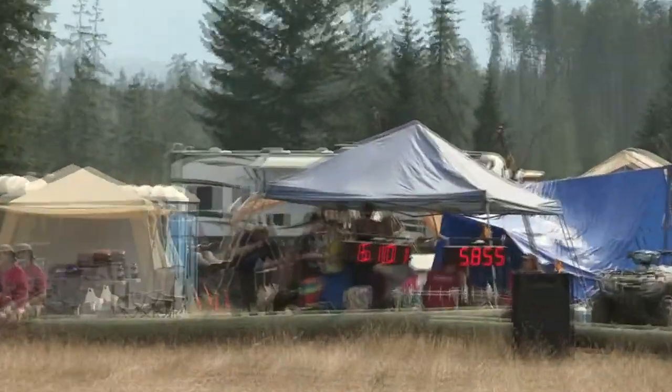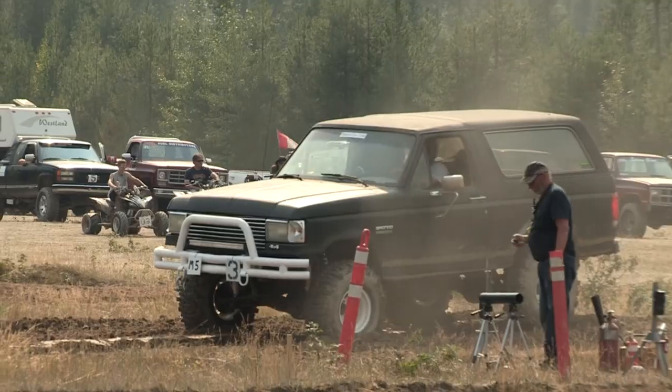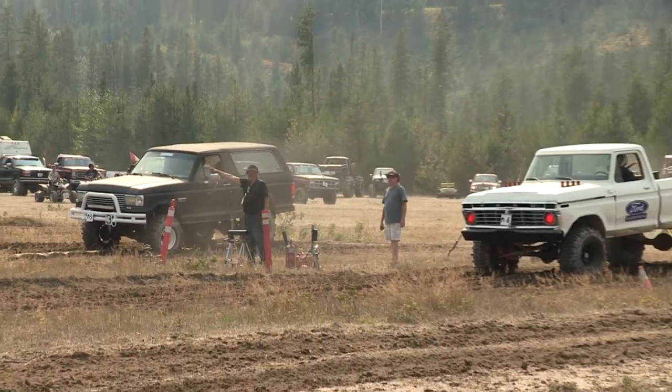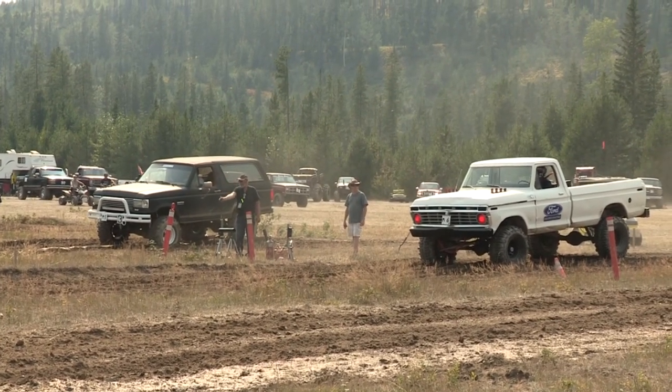A 6.101 for the blister. And a 5.855 for Robbie and the Resmut. Already got Vanilla Ice. Eric Barras, the new 1990 Bronco, going against Brad Campbell, the White Lightning. Street mod class.